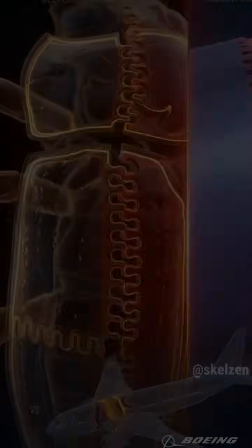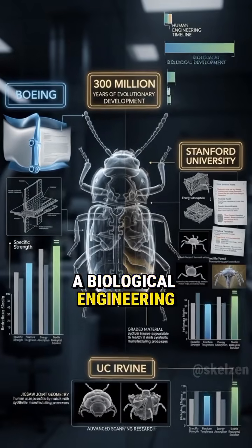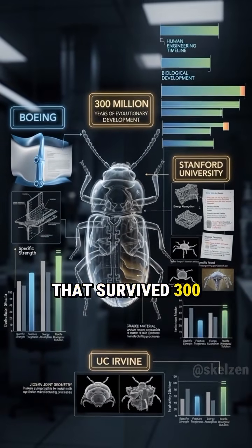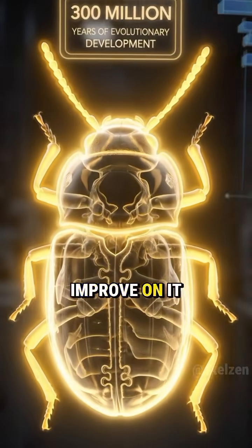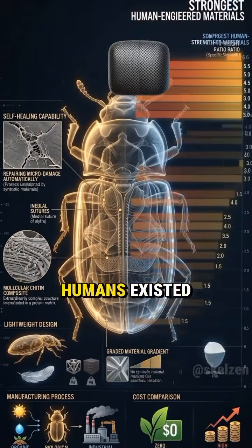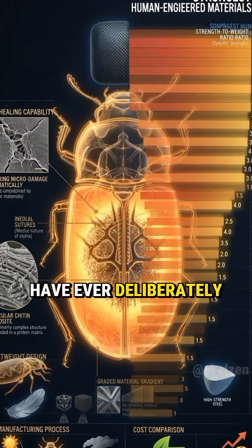engineering designs. So the next time you see a beetle, understand that you are looking at a biological engineering solution that survived 300 million years of testing. Boeing could not improve on it. Stanford could not improve on it. The beetle figured it out before humans existed, and it did it by evolving something stronger than anything we have ever deliberately designed.